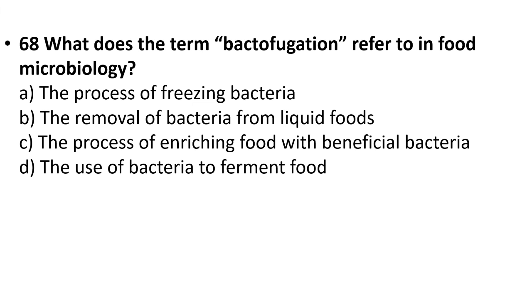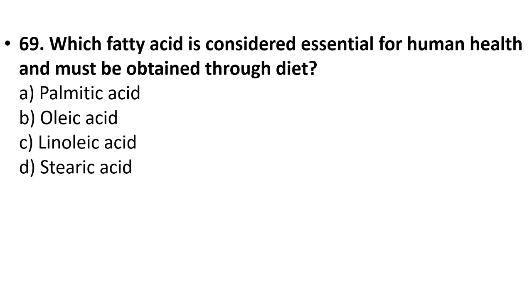68. What does the term bacteriofugation refer to in food microbiology? The process of freezing bacteria, the removal of bacteria from liquid foods, the process of enriching food with beneficial bacteria, the use of bacteria to ferment food. The answer is option B, the removal of bacteria from liquid foods.